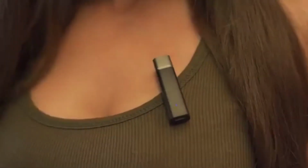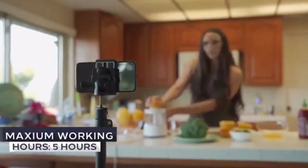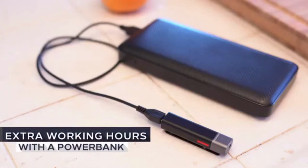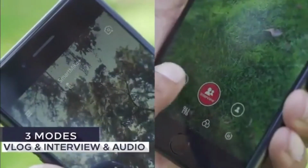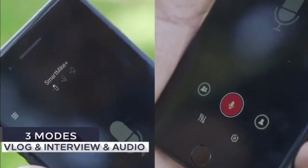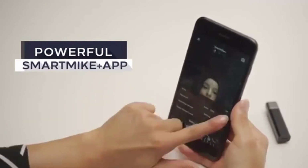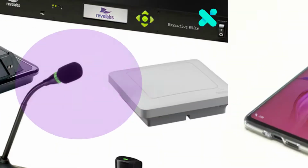With the size of half a pen, it's the world's lightest and smallest Bluetooth true wireless stereo microphone. You can keep your SmartMike Plus continuously recording up to 5 hours and more working hours when charged with a power bank. SmartMike Plus has 3 modes: vlog, audio, and interview. With the well-designed, free, OTA upgradable SmartMike Plus app, you can handle any tough situation. SmartMike Plus. Great content made easy.